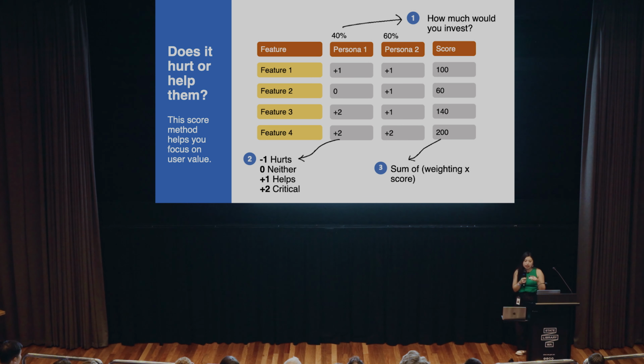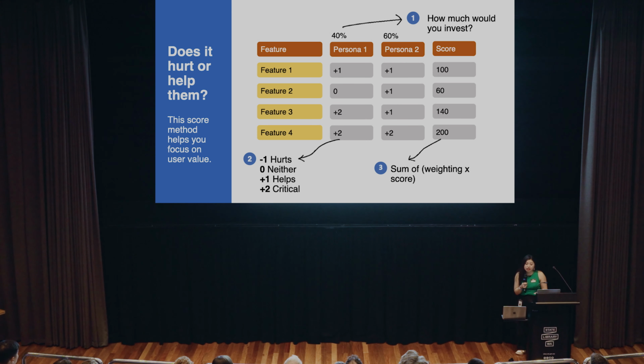And then once you have those weightings, what you do is you go through each feature and ask a question, does this hurt or help the persona? -1 is that it hurts them. 0, nothing, doesn't really affect them. +1, it helps them. And +2, it's critical for this persona. And number 3 is just you add it all up. So you go 40 times 1 plus 60 times 1 equals 100. And then you get a score, right?